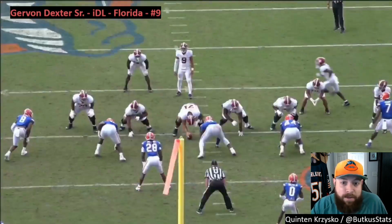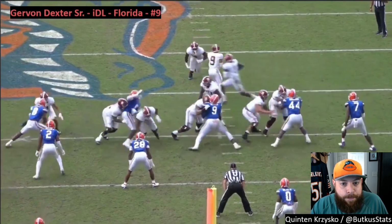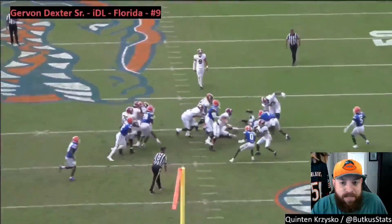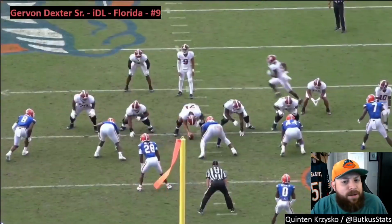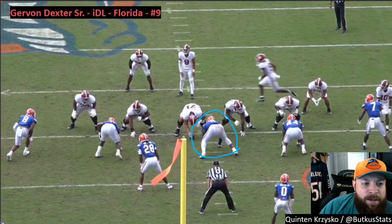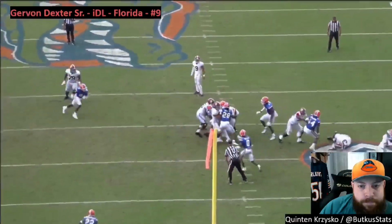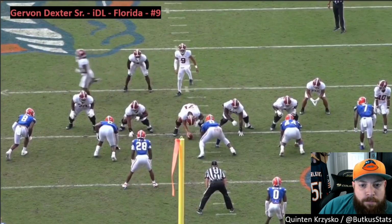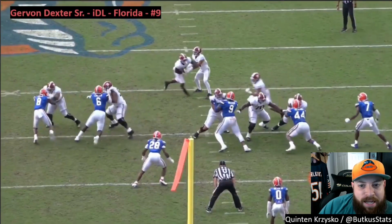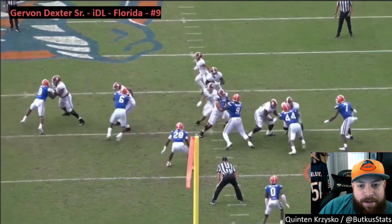It's nice, right? His get-off was just fine. See it again. Gets in, gets off. Never seems to have a problem discarding blockers. I'm impressed by that. Now let's see what this one looks like. That was even a 2-gapping rep. So balls out, gets off the snap into his man, extends him out, just in control of his guy.